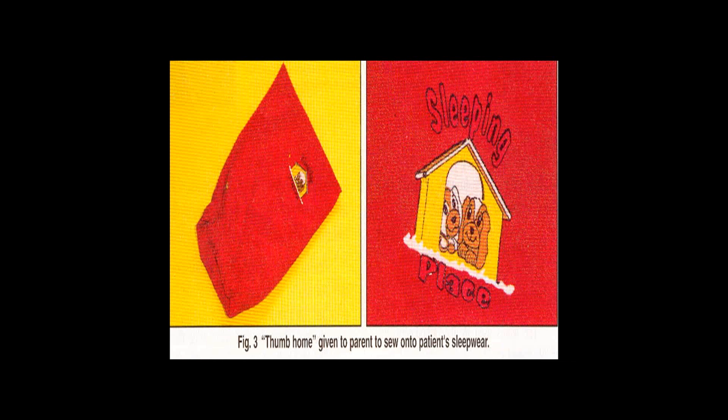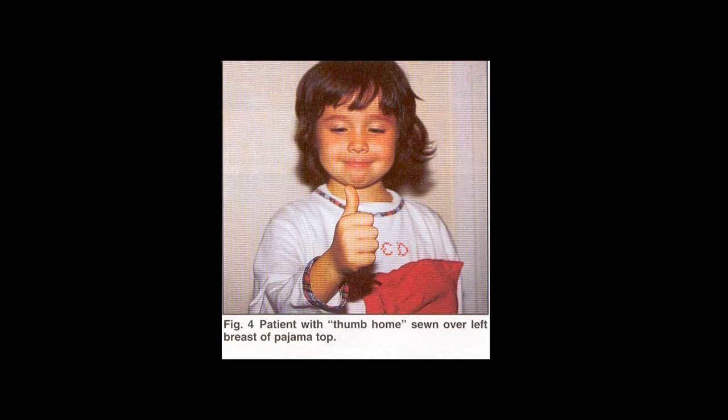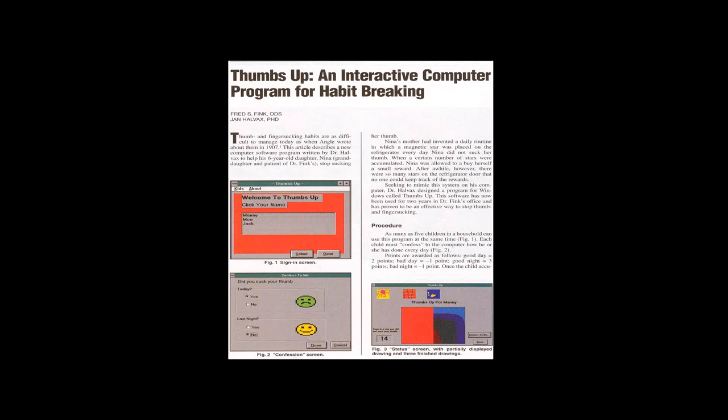Now, if you have got that kid who is really only doing this at night time, if you don't like the thought of putting a bandage on the elbow, you could also do things like this, where in the kid's pajamas you have this little sort of sleeping bag, and the kid is saying goodnight to the thumb, putting it in the thumb home, and then going to sleep. But I find this is not as effective as the bandage on the elbow, and certainly not as effective as the thumb guard.